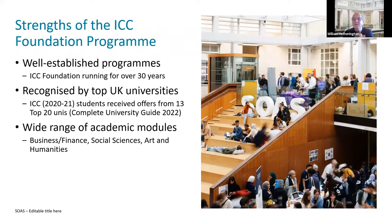So in terms of the strengths of the ICC Foundation Programme, for me, they're very, very clear strengths. So it's easy for me to be able to present them to you. And our Foundation Programme is quite distinctive in a number of different ways. First of all, it's very well established. And the ICC Foundation Programme has been running for over 30 years. So it's an integral part of SOAS, but it's also very well known by other universities within the University of London, but also across the UK.